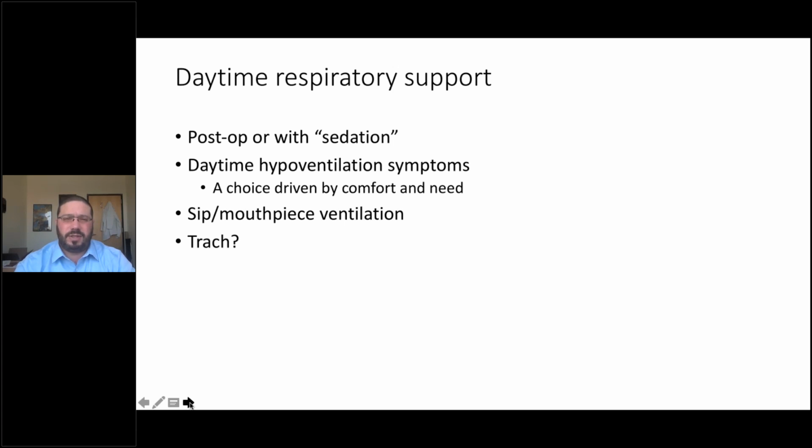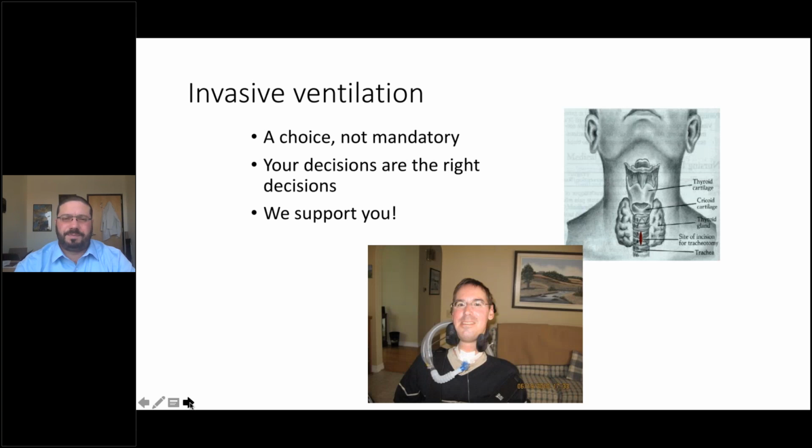And the choice to use ventilation during the day is really driven by comfort and need, but mostly by comfort. As I said, you can use a sip and puff or mouthpiece mode, and tracheostomy is also an option. But it is an option, it's not mandatory. And so your choices, your young adults' choices often are the right ones. My job is only to inform and to help people make an informed decision, not to decide for them or not to judge that decision.